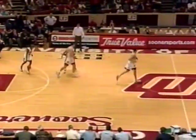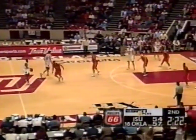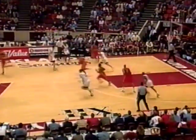Fizer at the other end. I tell you what, back and forth, back and forth. Huge bucket. You've got to have your go-to guys step forward. Marcus Fizer, no question in his mind he was going to score that time. 20 points for Fizer now with 4 rebounds. Najera has 16 points and 11 boards. Shirley.